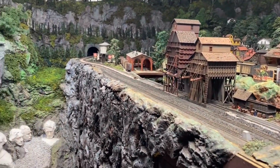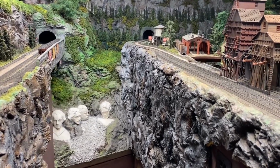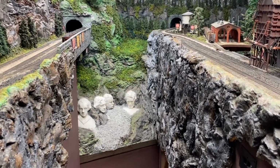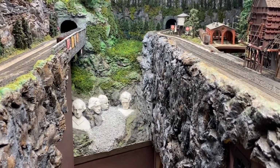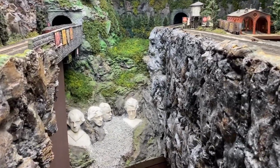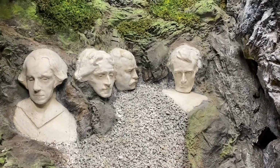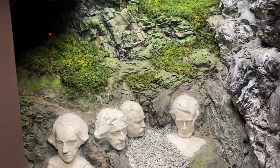So we come around here to Mount Rushmore. Well, Mount Rushmore of West Virginia, where Mount Rushmore should be. Harry Clark carved those heads. I saw them and said, I've got to figure out a way to use these on my layout. They're just too beautiful to go to waste. I decided, what would it look like if it were in West Virginia? So I took the heads and stuck them in Appalachia-looking scenery and came up with the Mount Rushmore of West Virginia.